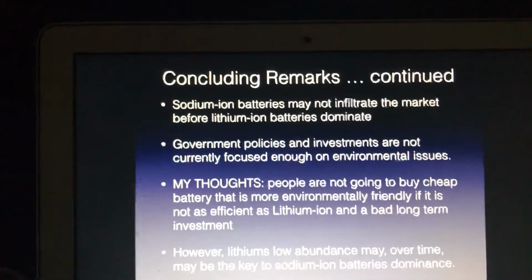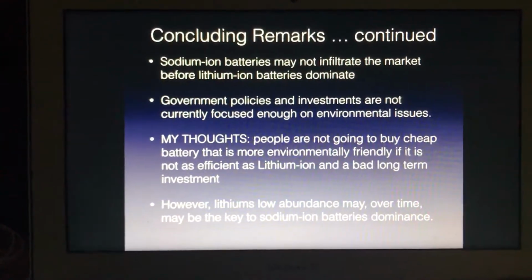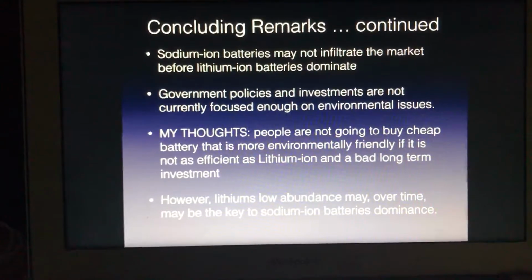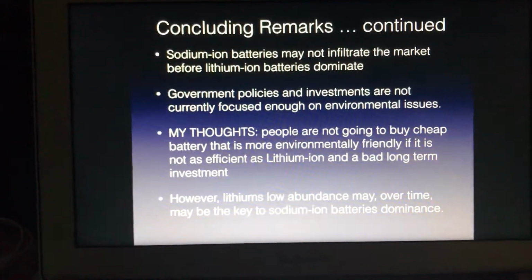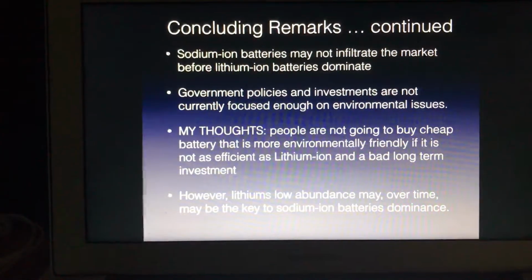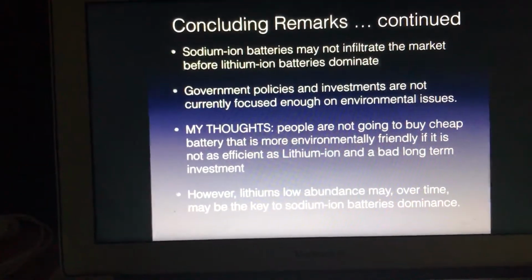So this puts a lot of pressure on sodium ion batteries. I just want to finish with some of my thoughts on the topic that I found through reading the literature. Basically just to state that people are not going to buy a cheap battery that is more environmentally friendly if it's not as efficient as a lithium ion battery. So people want that really good long-term investment. People aren't going to choose, unfortunately, the environment over a good investment. And that's just how economics work and things like that.